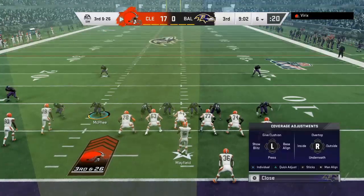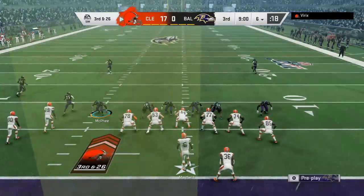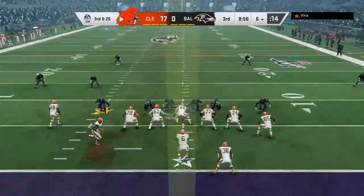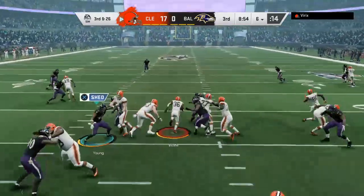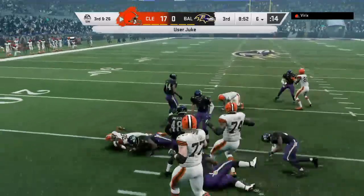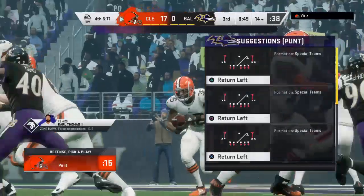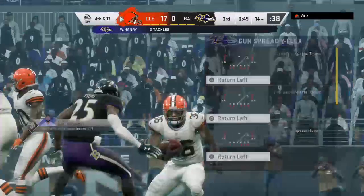After the sack, they'll come up now 3rd and long. Yeah, I wouldn't be surprised to see them run the ball here just to try and get some space. And indeed, that's what they'll do as they run it here. They showed off the athletic juke. Good little gain there. Not a whole lot of real estate, but a nice carry.